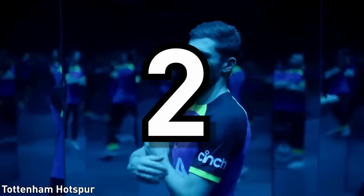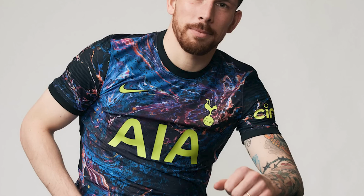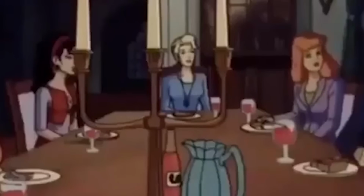Number 2, Tottenham's away shirts. Now, last year I had the Spurs away shirt in my top 10 worst kits, but that one grew on me. In fact, I would say it's one of the best now, but I know for a fact this one is not going to. Apparently everyone wants to be bold this season, with Tottenham's away shirt having the slogan, "Dare to do bold." You are so corny.